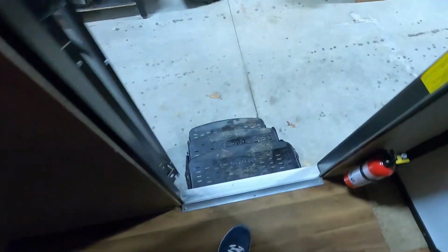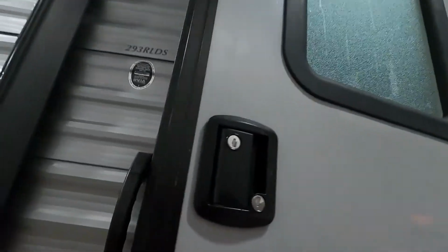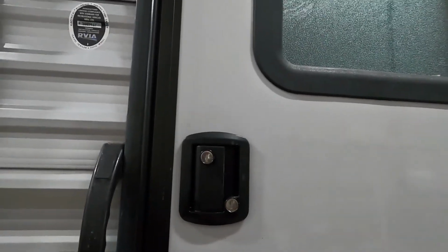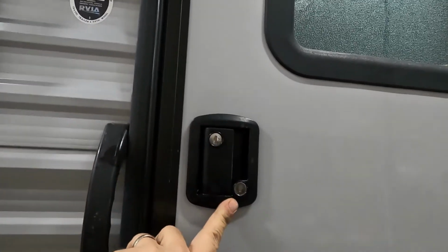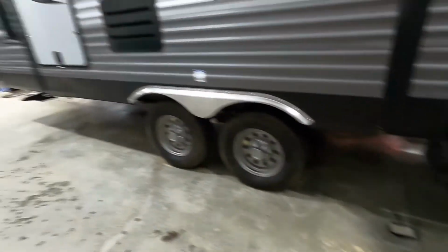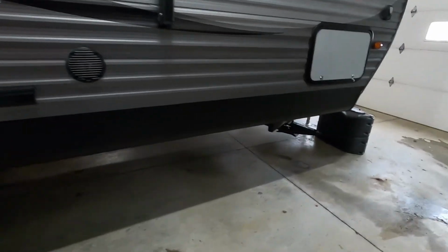Shut off our lights and exit the unit. I did bring the awning in. Before you leave the dump station, and I say that in case you want to go inside and check the levels on your tanks while you're dumping. After you leave the dump station, lock and deadbolt this door. You don't want the horror story of your door going open while you're traveling. We'll fold up our steps. Bring up all of our stabilizing jacks.